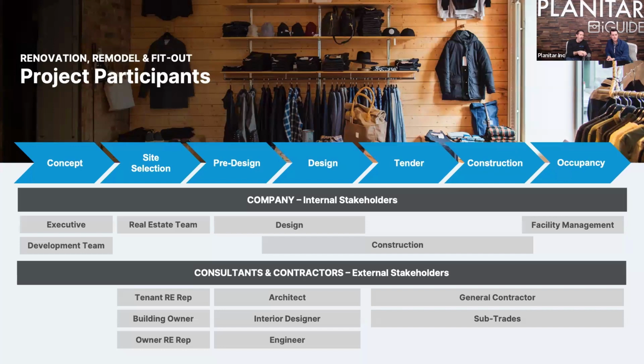So you've got the building owner who might be either leasing or selling the property. And they, of course, have their owner's representative, so the commercial realtor. The tenant or the person trying to purchase a building, they have their representative. So there are people that are involved in that site selection process. Pre-design, that's really where we are positioning ourselves, which we'll go in.